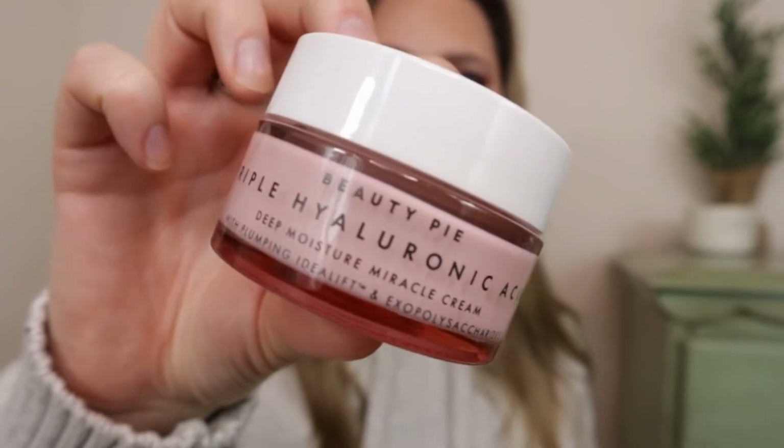The other moisturizer that stood out to me, I'm already on my backup one. It is the Beauty Pie Triple Hyaluronic Acid, what is the long name? Triple Hyaluronic Acid Deep Moisture Miracle Cream. So this is my second jar. I did an ad with Beauty Pie. It was my first ad I ever did this past year, and they sent me a ton of goodies, including a backup of this moisturizer.